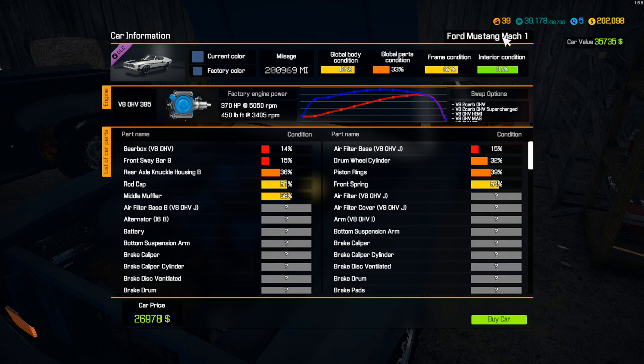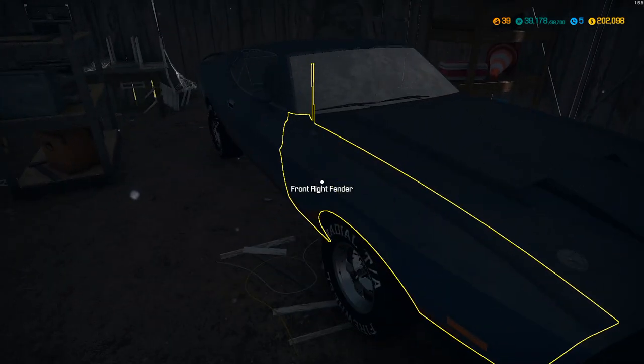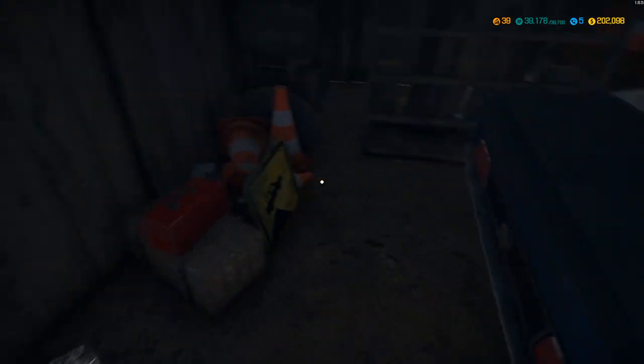Yeah, it's a Ford Mustang Mach 1. Several swap options. They want $26,978 for it. Looks in pretty rough shape, but it's a Mach 1. You can't really go wrong with that.